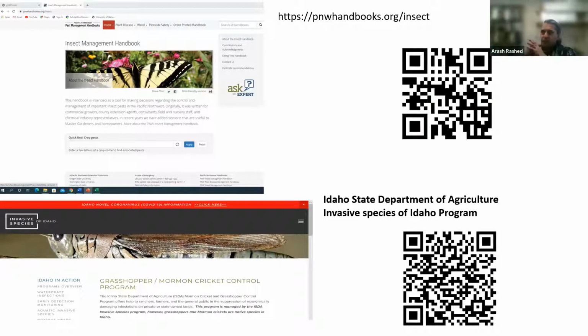Insecticide recommendations, they of course differ from each state, and every year we update the insect management handbook for the Pacific Northwest. And you're probably familiar with this, but regardless, I added a QR code here so you can just go there. And it's not just for grasshoppers. For any crop that you have problems with, you would have a list of insecticides that are made available that you could choose from.